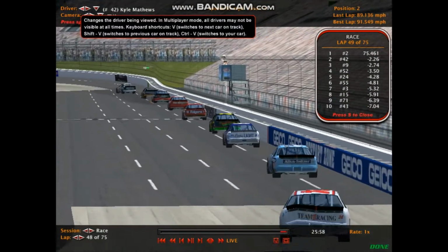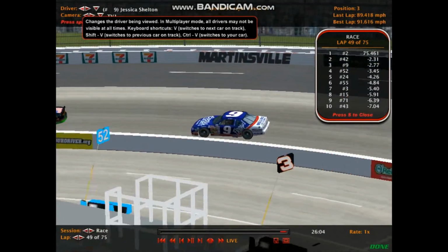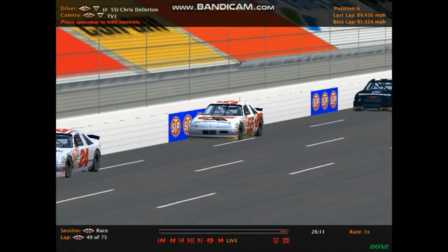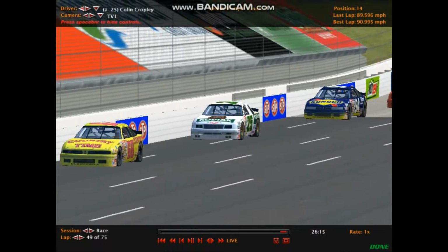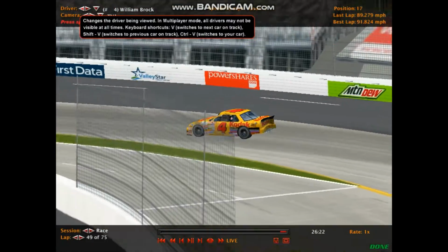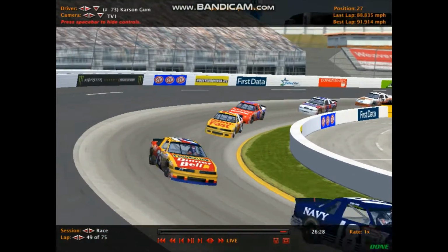Second position, as you're watching right there, Kyle Matthews in the 42 and the 9 of Jessica Shelton. Looks like there aren't any good battles on the racetrack right now as you watch Dylan Poteet, Austin Reed there in the 5 car, William Brock in the 4 machine. No battles going on right now here at Martinsville Speedway.